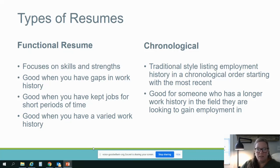So the functional resume focuses on your skills and your strengths right at the top. It's a very good resume if you have gaps in work history, if you haven't kept jobs for a long period of time, or you have a short work history on several jobs. Or it can be good also if you have a varied work history. So if you're kind of that jack of all trades and you've done a lot of things, you can help compile all of the different skills and experiences you have relevant to the position you would be applying for with a functional resume.